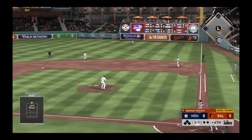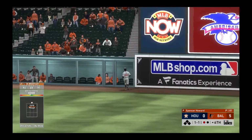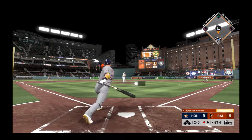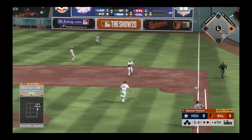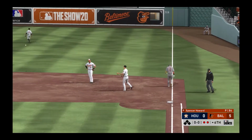Michael Brantley up first. He turns on a nice fastball, sends it deep to right field. But once again, Mookie Betts has enough space. Getting good timing on these pitches, just can't seem to do anything with it. Gurriel, he's going to slap this one to first base. Another good timing hit that records an out for Baltimore.